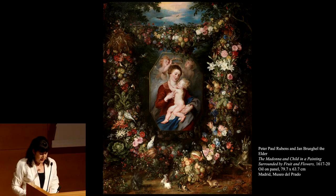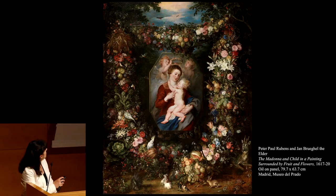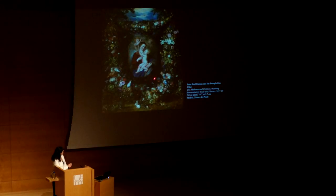It's easier to see a similar effect in this much larger and later garland that Brueghel painted with Rubens. The central figures appear in a shaped format. It has a beautiful gold edge, but that edge has a sort of highlight, so it's not hanging straight within its garland. There's an entire landscape behind. I think you can see the deer that are resting back here. So it's as if this whole array is suspended from the boughs of trees.